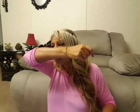Pumpkin spice. Well, I still smell the cherry in this one, and it's toned down some. This, oh my gosh. I want to bite that. Okay.